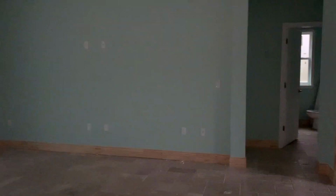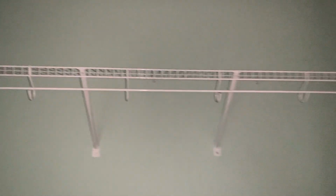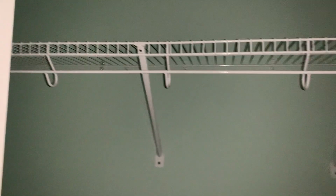All right, it's getting dark. Let's go right first. We have a shelf in the closet. And then let's go look in the bathroom pantry. Shelves in there too. And then let's check the other closet here. Yep, shelf two.